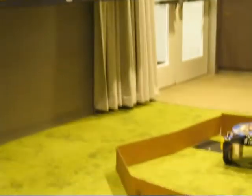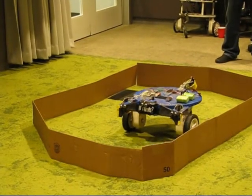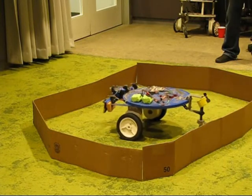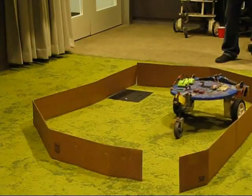Camp has another floor bot. Hopefully this one does not make quite as much setup. Looks like it's just going to plow through. Oh, it's easy. See, that's a floor bot. It's modifying its environment. That's it.